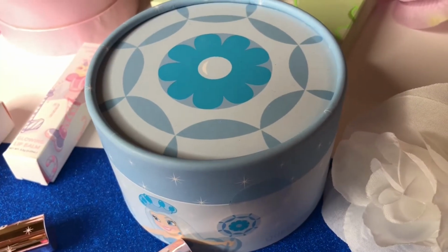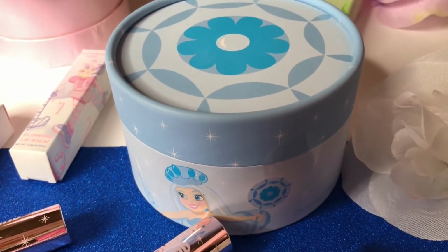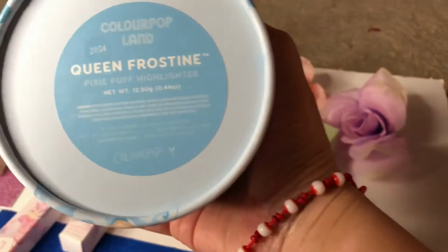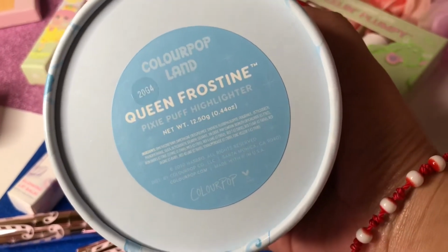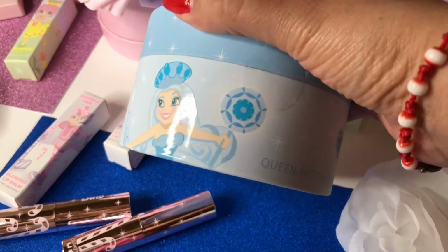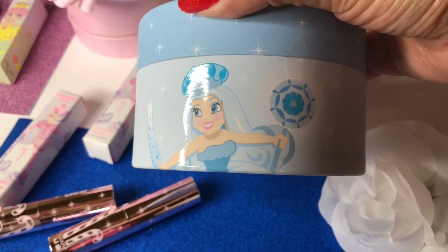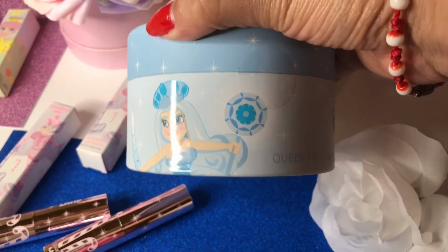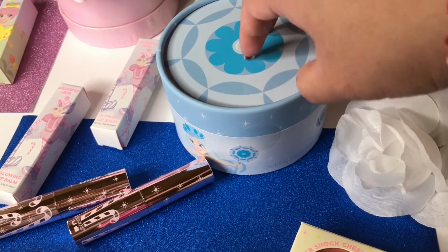Alright, so to close things off with this Colourpop Candyland collaboration, we only have one last item left, and it is the puff and the powder. I want to say puff and the powder, but it is actually the Pixie Puff Highlighter in Queen Frostine. So there it is. It's nice and cute with the blue. I'm going to open it up and show you guys, because right now my arms are full with swatches and lip balms and blushes.